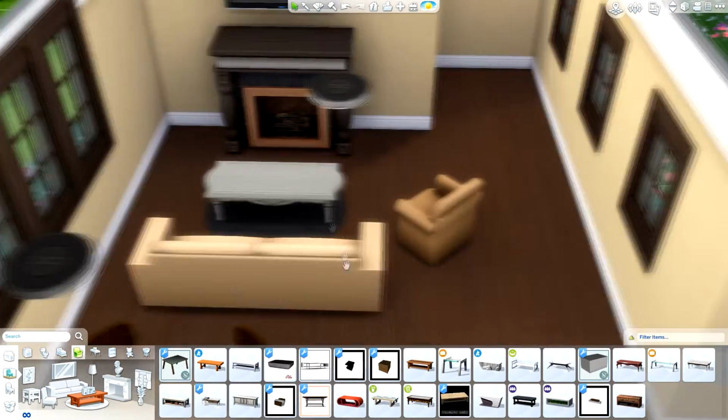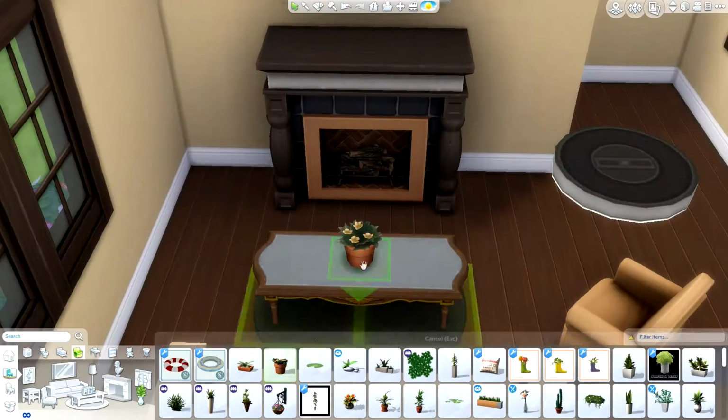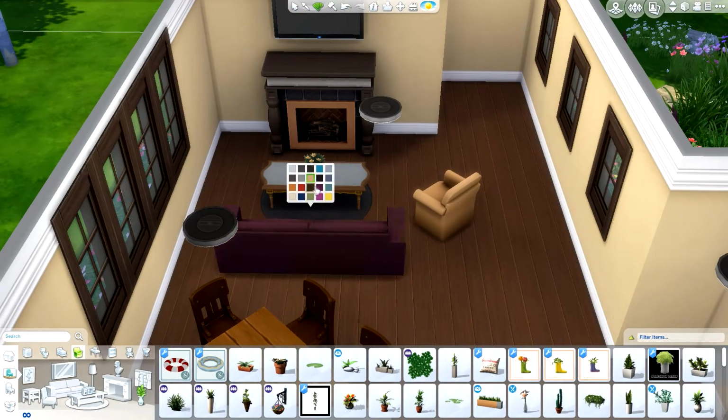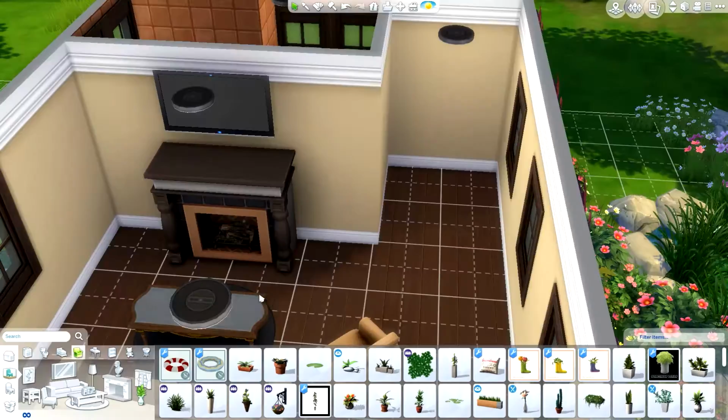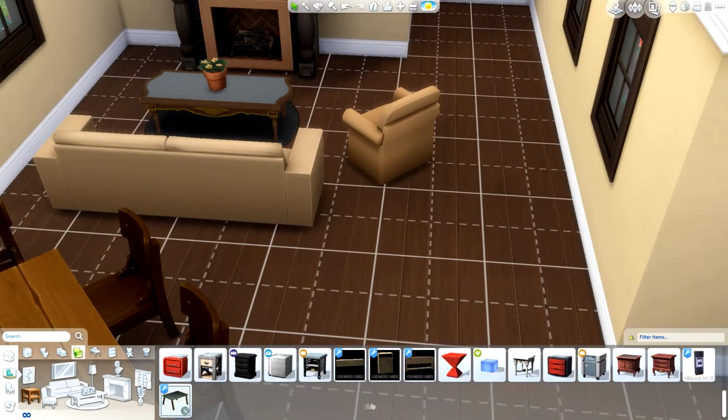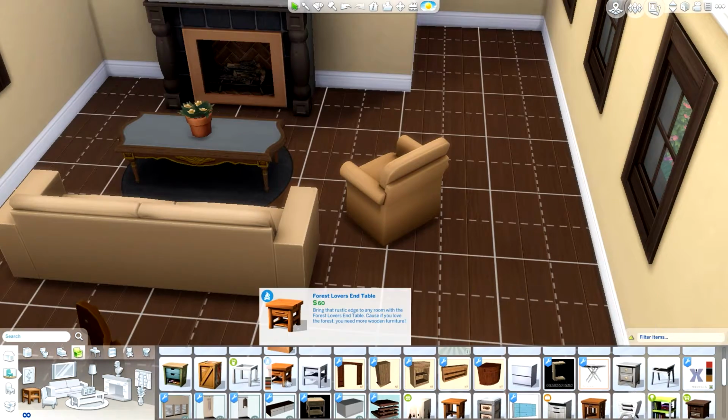But there was this other one, which meant that the armchair and the sofa colours are slightly different, but I think that's okay. And I've also got just a normal coffee table in the middle there with a little plant on, and of course I'm saving just to make sure, because I just don't want to risk losing anything.